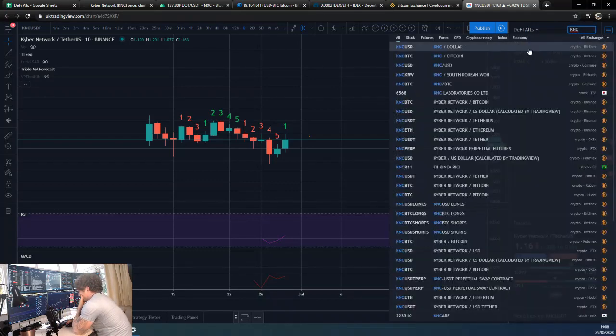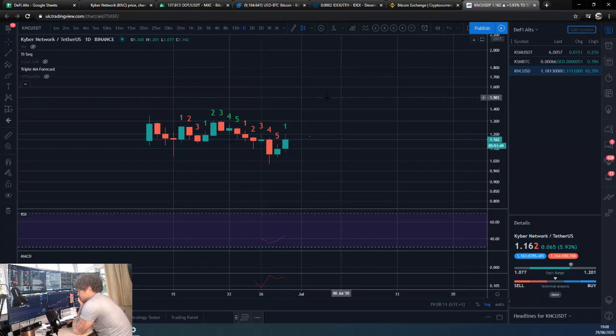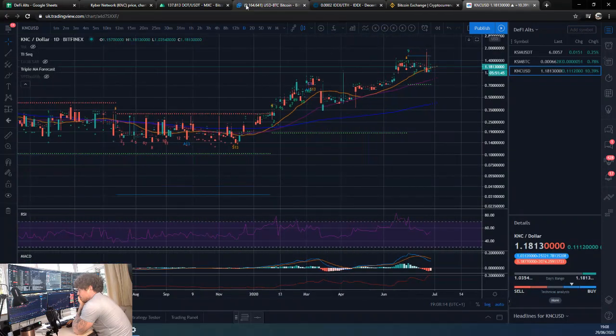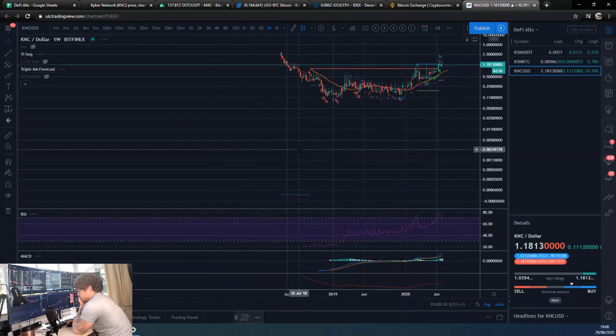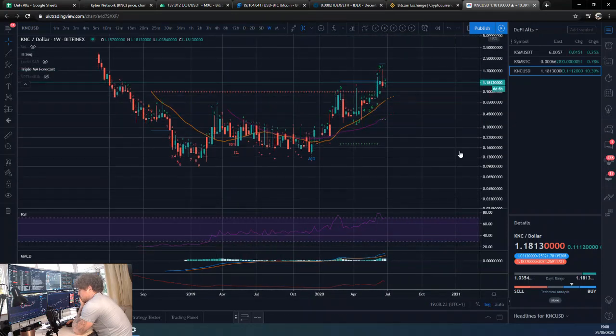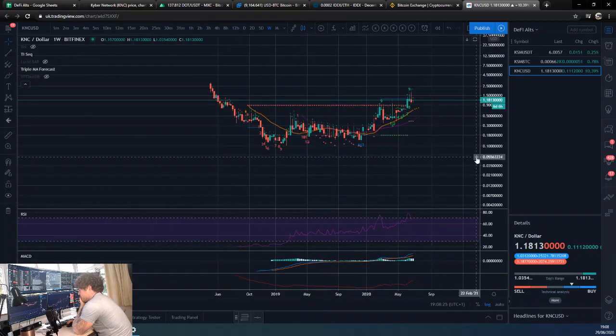It's new to Binance, so let's have a look on another platform where it might have been on for longer. Let's see how long it's been on Bitfinex. Looks to me like we've got a lot more history on Bitfinex, going back only to 2018, but that's far enough. We're currently at a weekly 9, so we may get a bit of resistance around here.